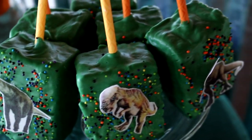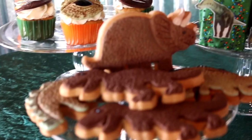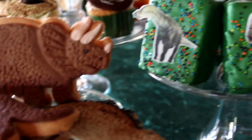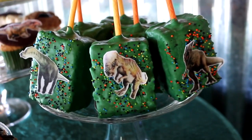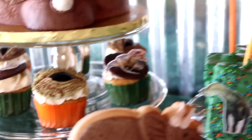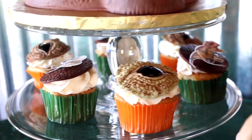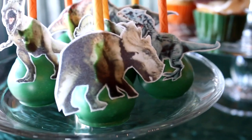I think that the entire setup ended up looking so incredible. And he could not be more in love with all of the realistic looking dinosaurs in terms of the cookies and the cake pops and the Rice Krispie treats, the cupcakes, and of course the cake. I could not be more fortunate to have her in my life and to add her gifts and talents to the beautiful decor by creating treats that match perfectly.